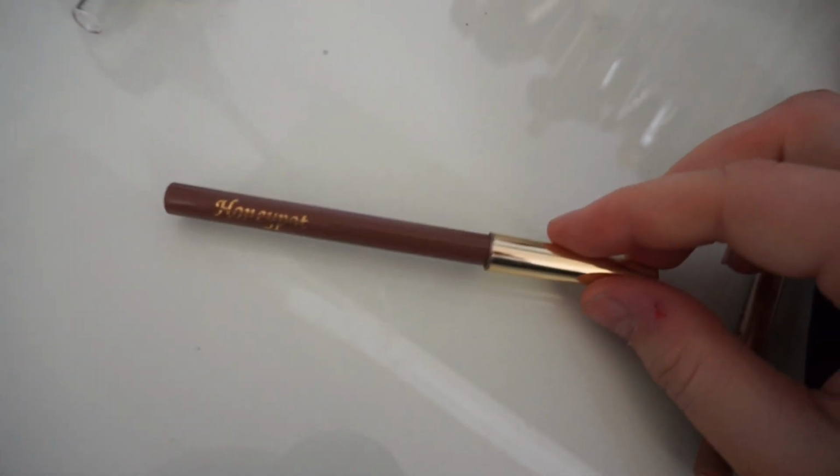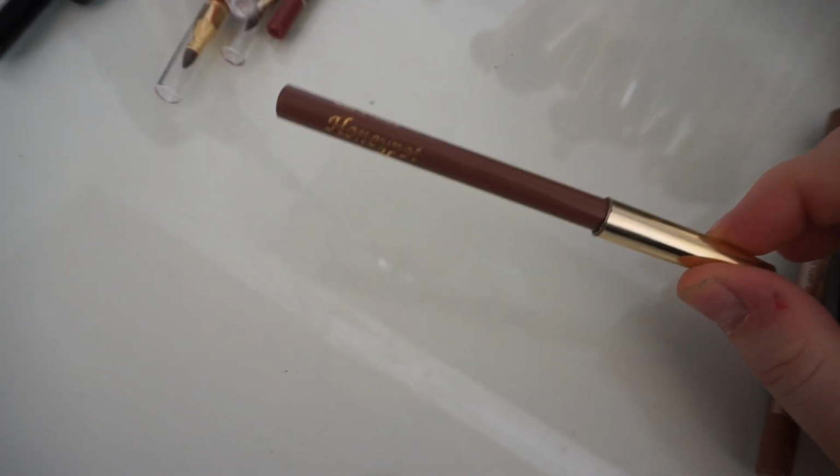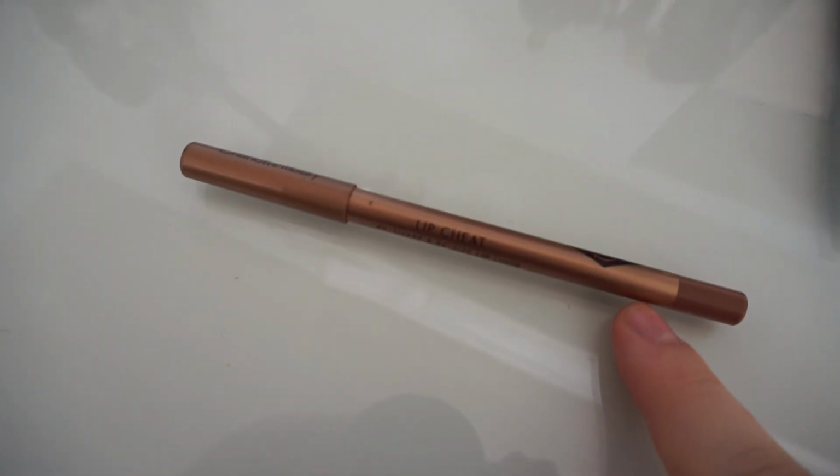I really like it, but I don't think this is a brand that is easy to get your hands on, so I never really talk about it or use it because of that. So I think I'm just gonna get rid of it because none of you guys can get your hands on it, and that's no fun. This is the Charlotte Tilbury Iconic Nude. Love these lip liners, definitely keeping that one.